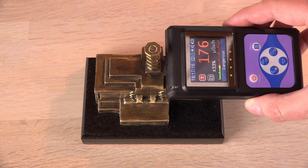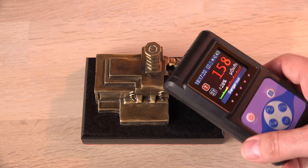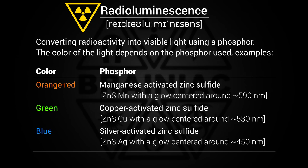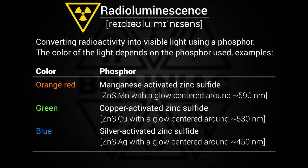Alright, so it is the emitted electrons I can detect coming from the tritium vials. No, not directly. The glow is coming from a phosphor coating on the inside of the vials, absorbing the electron's energy and releasing it as visible light. This is known as radioluminescence and the phosphor decides the color of the light.